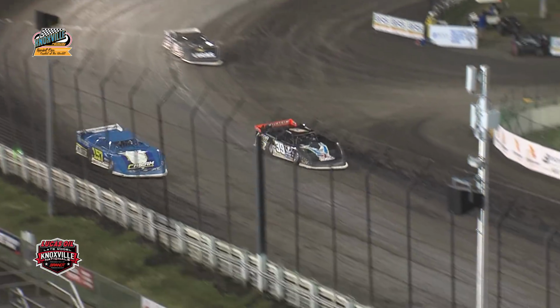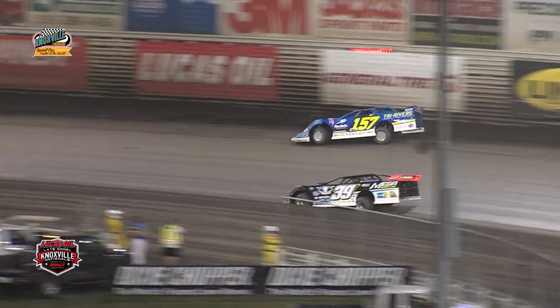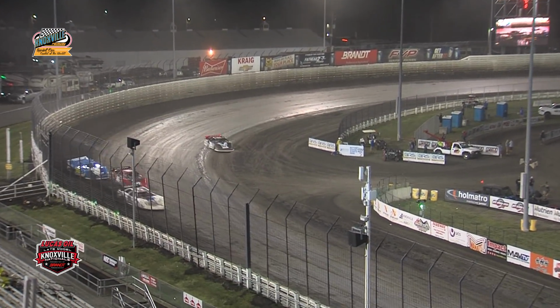Your race is for the lead. Down the front chute, you've got a new leader. Mike Marlar takes the top spot. He looks good up there, doesn't he? McCreadie's going to stay down low, committed to the game plan. They can drive from the top to the bottom. That's the kind of racing you want.